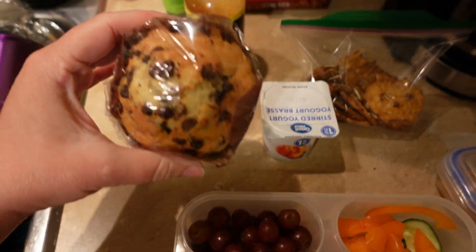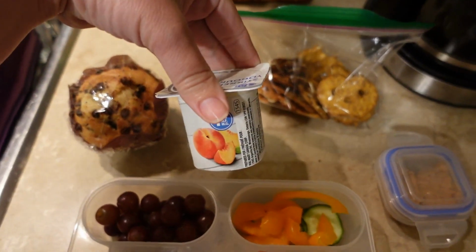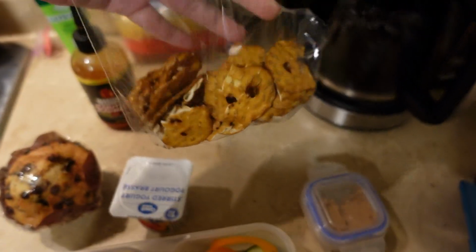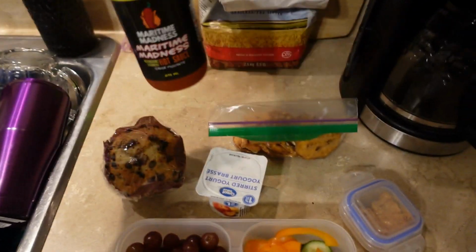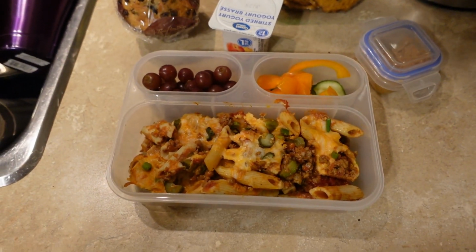I picked him up a chocolate chip muffin from Tim Hortons today for a little treat. He has a peach yogurt, and I just gave him some of these pretzel crisps and some peanut butter to dip them in. And I'm sure he's going to want some hot sauce for his cheeseburger casserole. So that will be his lunch for Friday.